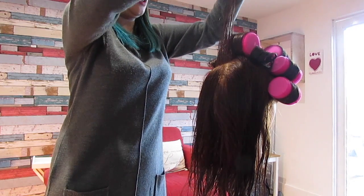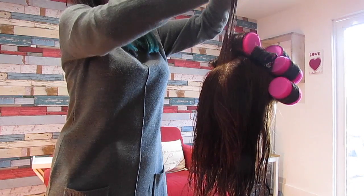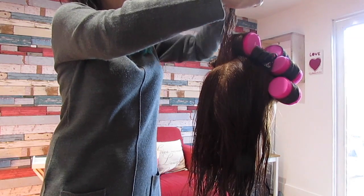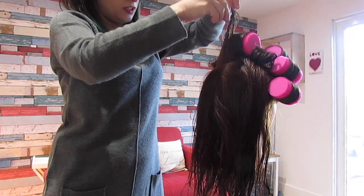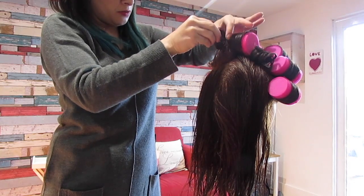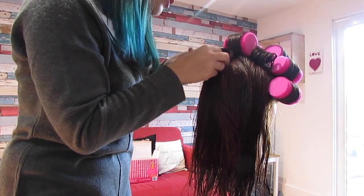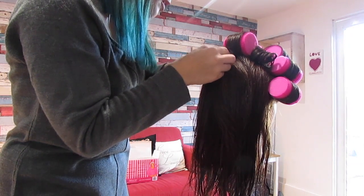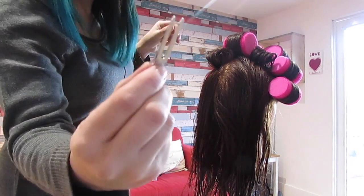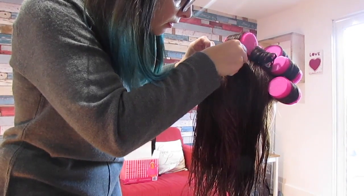I hope you can see what I'm doing because it's quite high. And you've literally just got to try and roll it like this, all the way down, trying to keep the tension, but I'm not very good at it at all. We only got shown it yesterday, but it's actually really difficult. And then you've got to sort of space it out a bit, like so, and then try and clip it in with these little silver clips, but I know they're not very good.